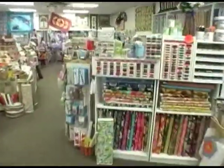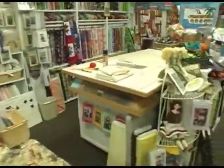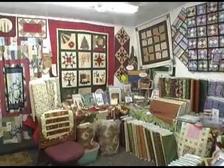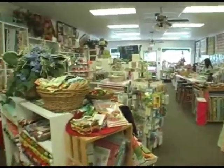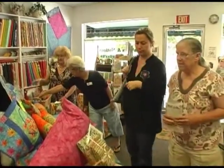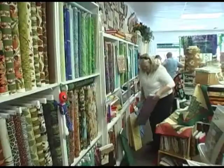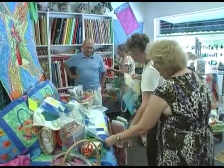It's been a real joy and labor of love to fill up this shop with over 5,000 bolts of beautiful fabrics. Everything from Asian, Oriental prints, children's prints, lots of luscious basics and background colors, batiks, florals. I could go on and on, but I won't. I'll let you see it instead. As you wander around, you can touch and feel and enjoy the fabrics. We also carry all the notions and trimmings to go with any quilt you want to make.